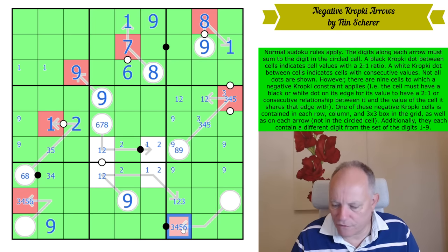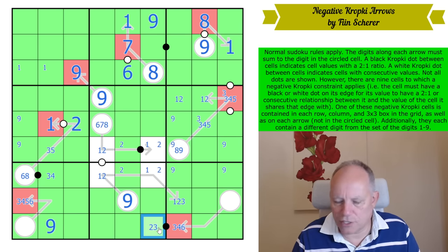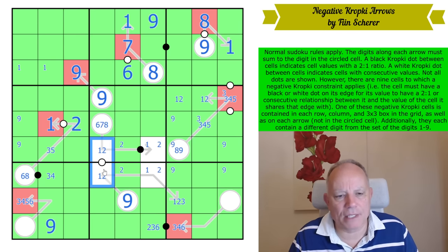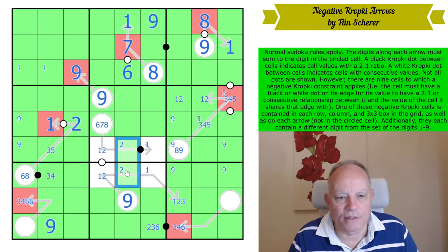Now, this is not a five because of the black dot, which is putting 2, 3 or 6 there. I wonder if I can rule 2 out because 2's in a pair here. No, actually, 2 is definitely not in a pair here because the red cell over there that is not a 1 is a 2. So the red cell over here cannot be a 2 as well. 2 is in one of those cells for definite.